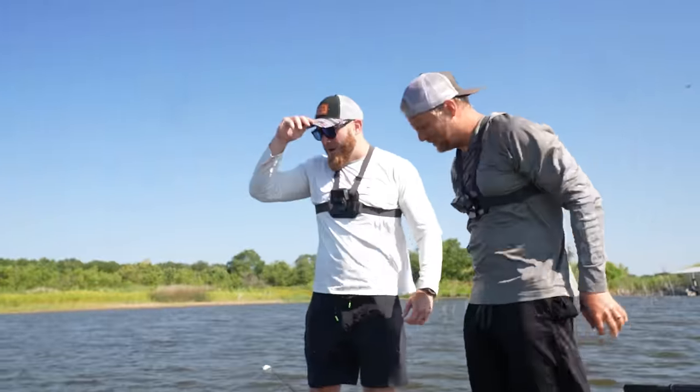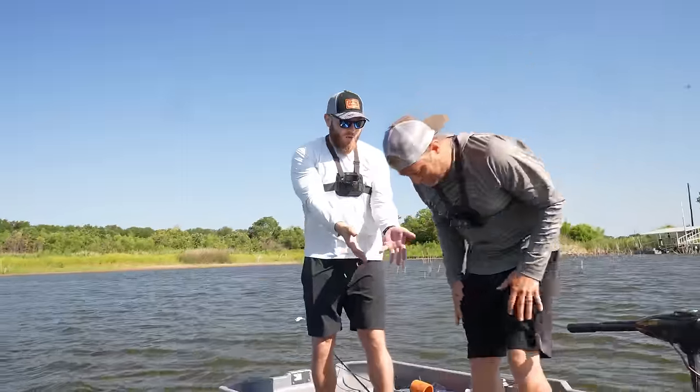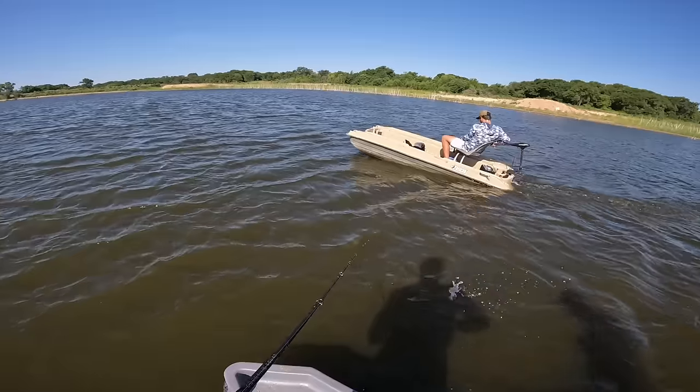Let's freaking go. We're about to put together a 20-pound bag with the cheapest reel on the internet and the most expensive budget TEMU reel. We're about to catch 20 pounds with those two things. I'm excited, dude. I love this thing.